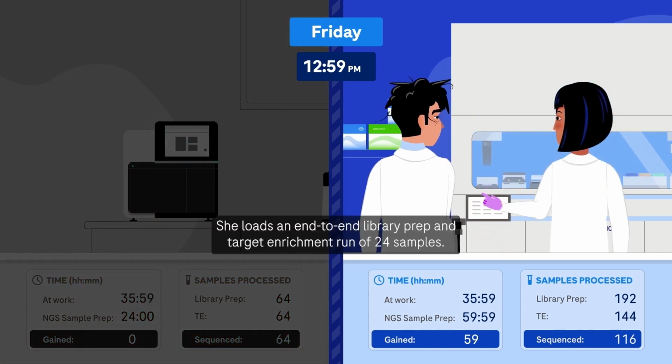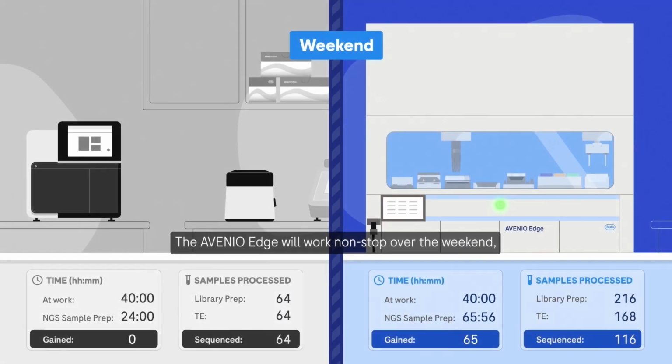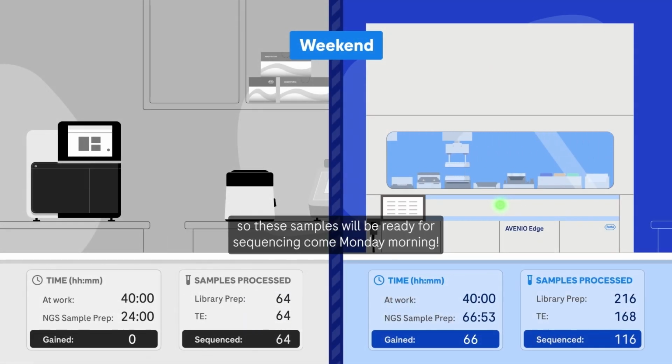She loads an end-to-end library prep and target enrichment run of 24 samples. The AVENIO Edge will work non-stop over the weekend, so these samples will be ready for sequencing come Monday morning.